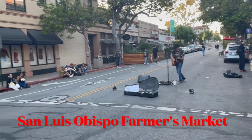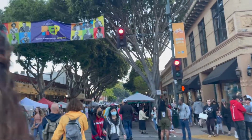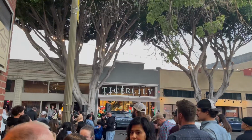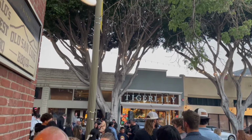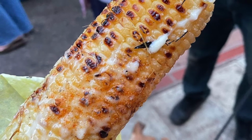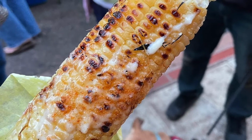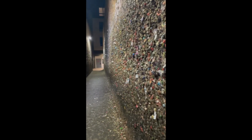Now, thing to remember, if you're coming down to San Luis Obispo County at the camp, you have to come down on Thursday night at least. There's a huge farmers market here, and it's nearly a street fair. There's live music, there's college jam bands, there's the best damn grilled corn you can ever imagine right there. And I mean, really it's fun for the kids overall too. Got a lot of food. You have the gum wall, sorry for the angle there, so that was super fun.